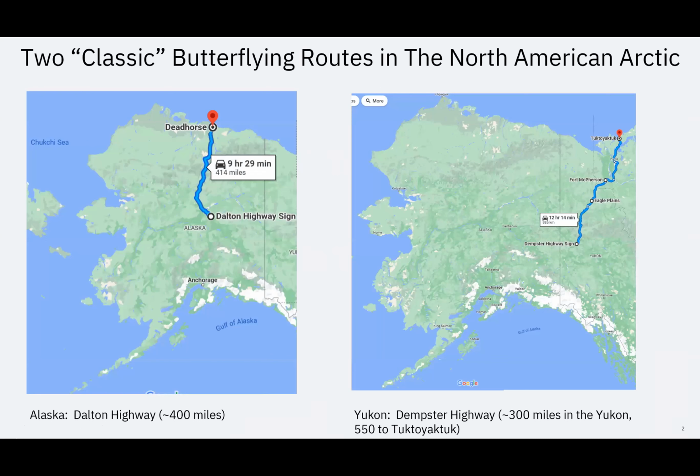Alaska and the Arctic. There are two what I'd call classic butterflying routes in the Arctic. One is a road called the Dalton Highway that is in Alaska, and another is a road that's called the Dempster Highway, and that's in the Canadian Yukon. And both are dirt roads, many hundreds of miles long, and absolutely fantastic, pristine habitats, beautiful places.